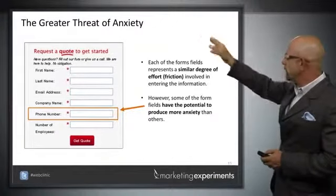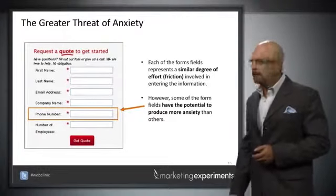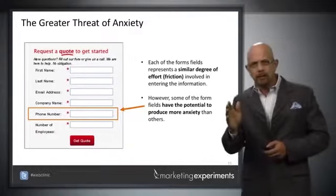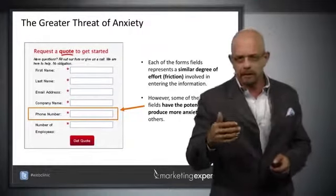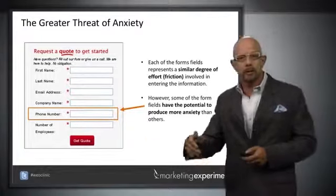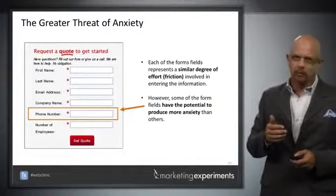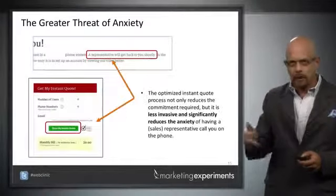Each of the form fields in this example represent a similar degree of effort or friction. But some form fields have not only friction associated with them, but they actually produce anxiety. People are more hesitant to give the phone number. They have a level of anxiety. They're concerned about what you're going to do with that phone number, who you're going to share it with. Are they going to be spammed verbally by salespeople? This is an example of embedded anxiety in a friction process.